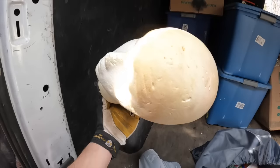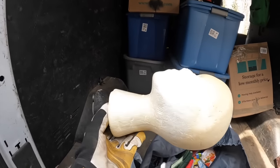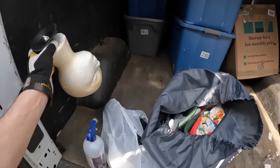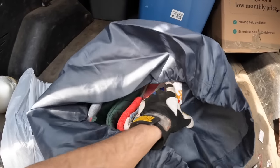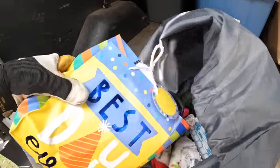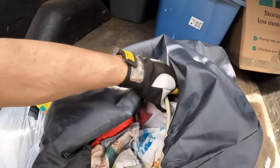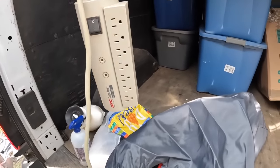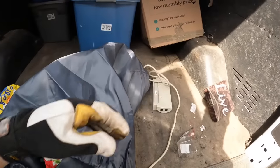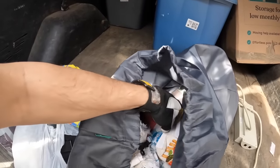Can't see it on camera so well, but it's like half yellow and half white, and then it's like darkish brown down there. It's mummified. I think we got anything else in here. What's in that bag? Don't know. Trying to pull out stuff that might be of different interest. That is so random. It always throws me for a loop what people store in storage.